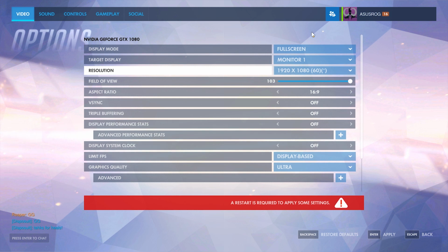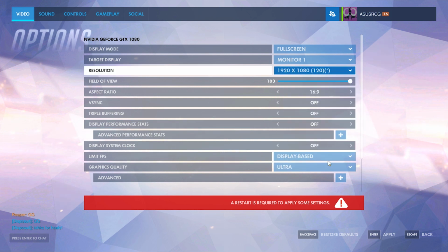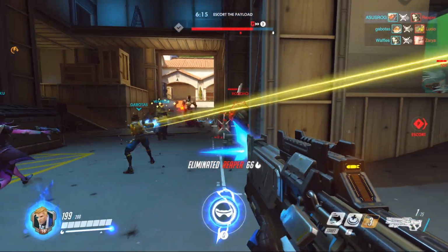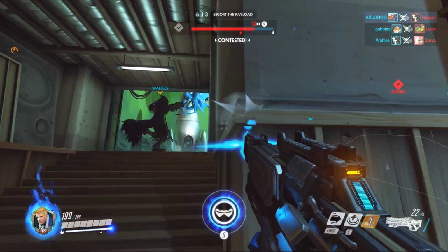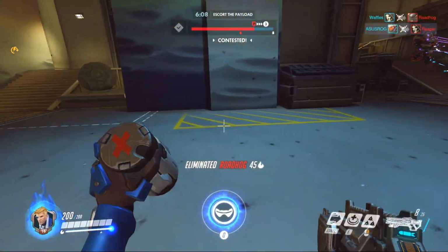All right, so now for a real-world test, we're going to play some Overwatch here. First things first, let's make sure that we have it in 1080p 120 FPS mode. That way we can take advantage of the 120Hz screen. So I'm getting about 100 FPS, which is really not bad considering I've got all the quality settings maxed out.